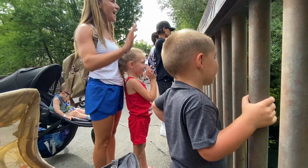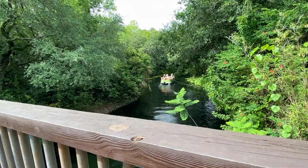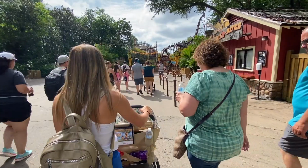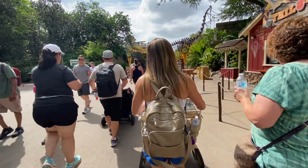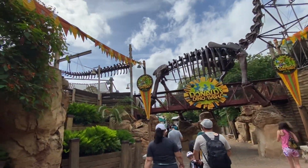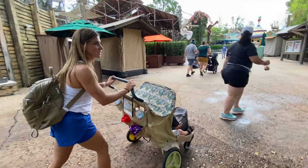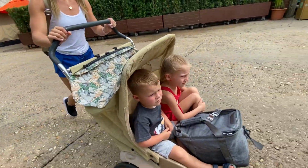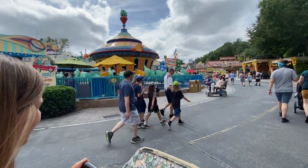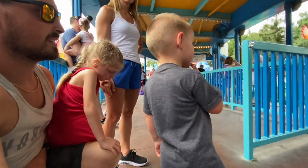Go! Yeah, Donald! Reed! Is that Donald Duck? They're waving at you! Whoa, look at those dinosaur bones, Reed! We're in the dinosaur park. Woo. Oh, look at that. Whoa.